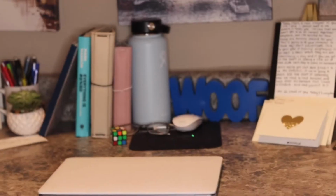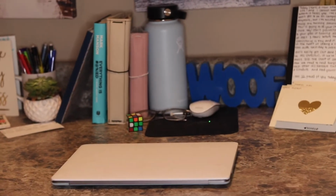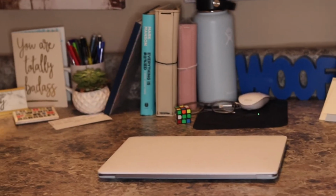The same goes for workspace versus play space. Don't do your homework on your bed. Don't do your homework on the couch. Even if it means you don't have a desk or anything, if you just face yourself against the wall and make a little spot, it'll make a huge difference in your academic life, I promise, or your work life. So here's an overview of what my setup looks like right now.